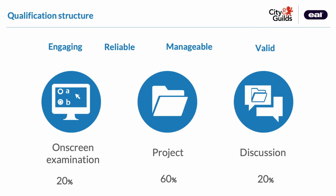This is the assessment structure of the qualification. The on-screen test is 20%. The project is the bulk of the qualification marks, covering 60% of the assessment. The project will take a planned review and approach with a list of practical tasks for the learner to do. At foundation stage, there will be more focus on planning, while at progression and level 3, the focus will shift to doing. The discussion that sits alongside the project is 20%. This approach is consistent across all of the qualifications and trades. We'll go into more detail about this later on.